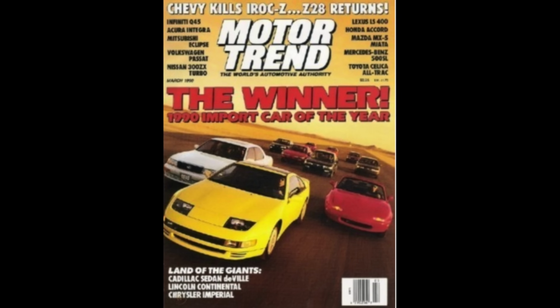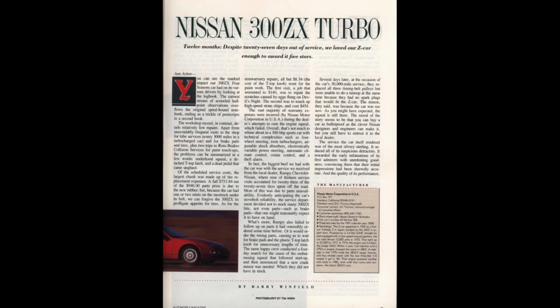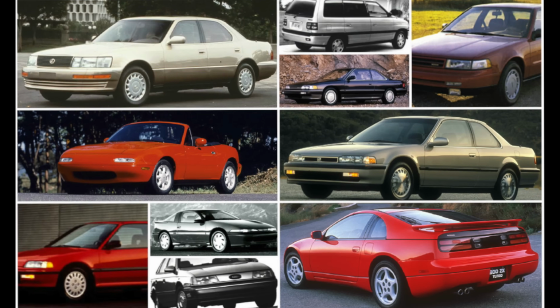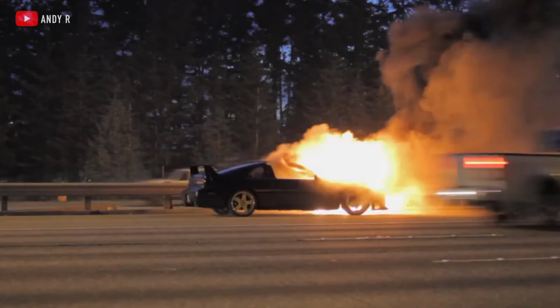The Z32 won Motor Trend's 1990 Import Car of the Year, and it won Automobile Magazine's Design of the Year, and ranked in Road & Track's 10 best cars in the world. And then Car and Driver even added it to its 10 best cars list. The Z was well and truly on fire, and with the Z32, Nissan announced that they had sold 1 million Z cars in the United States.